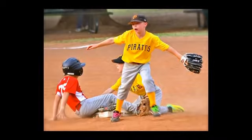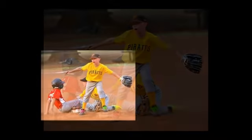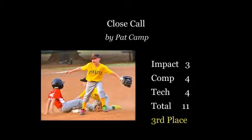It's a nice action picture where something has happened, and based on the title, Close Call could go either way. But it's a pretty nice little baseball picture with the one kid reacting who's standing up and wasn't involved in the play. Tightly composed again. The crop doesn't bother me that part of the kid's glove and part of the fingers are missing. Overall, pretty successful shot from a youth baseball game. 3 for impact, 4 for composition and technique, for a total of 11 points and 3rd place.